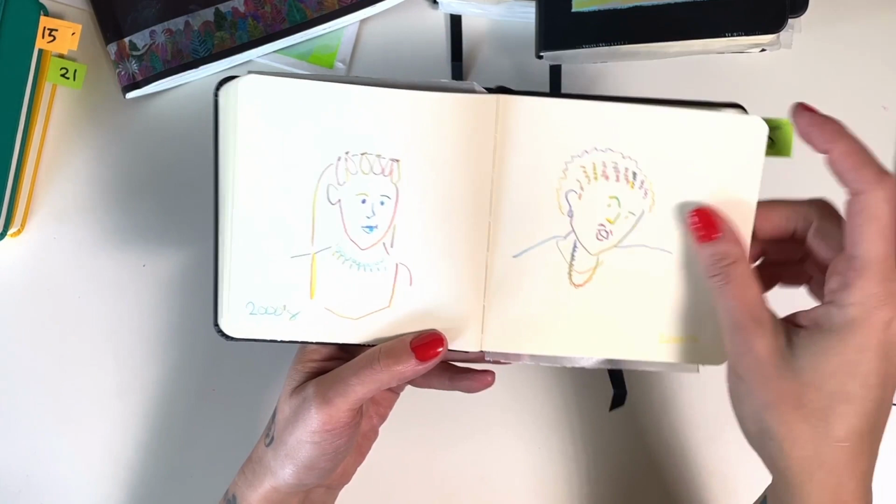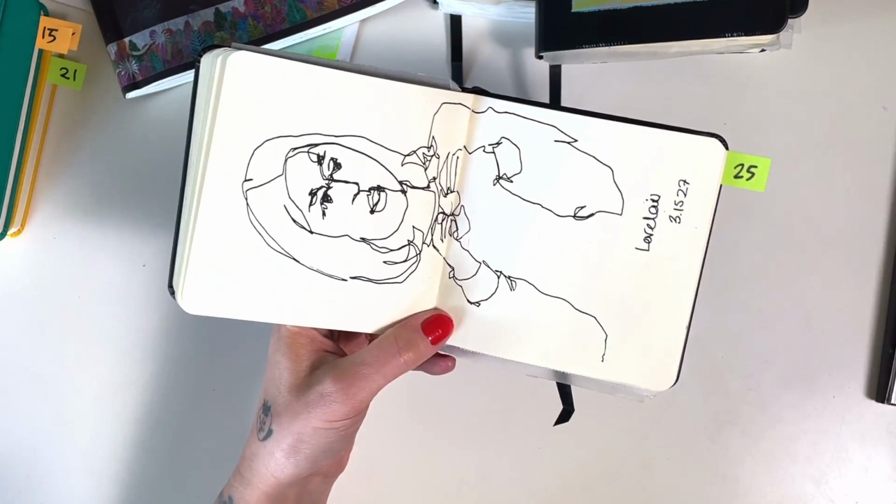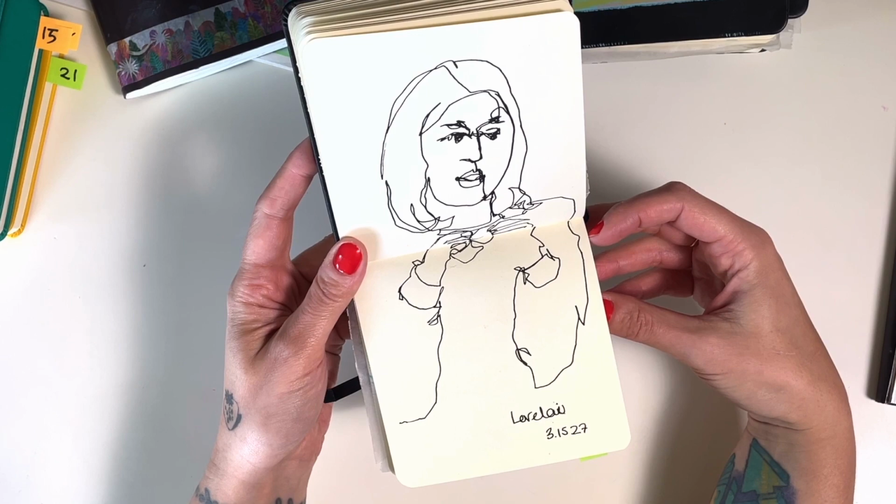This session was really fun. If you need practice drawing people, I highly suggest going back to the hairstyles through the ages. Then on the 15th, one of my other nieces came over for a sleepover. This is Lorelai, a single line drawing from life. Blind. Was that blind? That might not be blind.